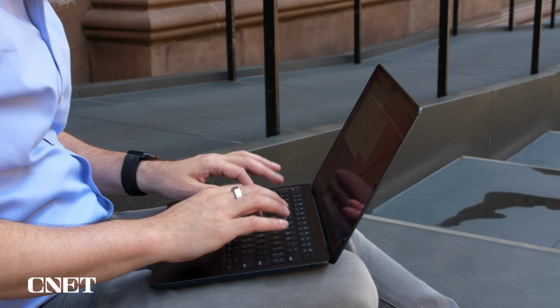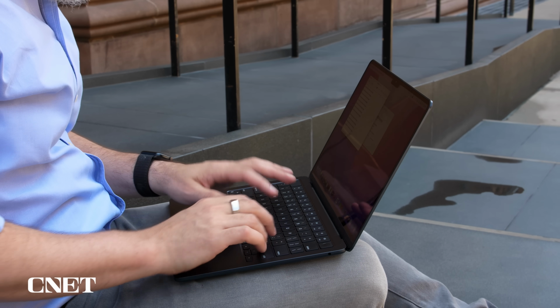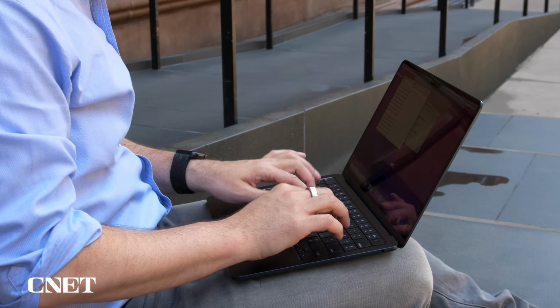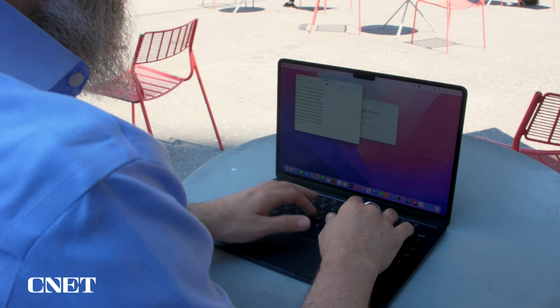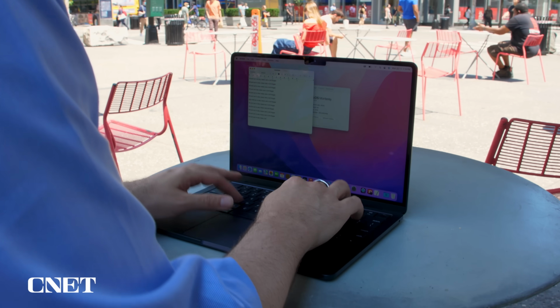So taken all together, the new design, the new features, it's really probably the biggest overall change to the MacBook Air since that original 2008 model. Definitely the biggest change since the last big physical redesign, which was around 2018.